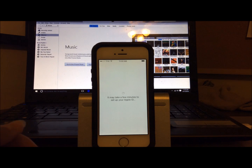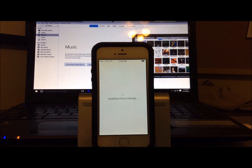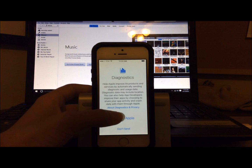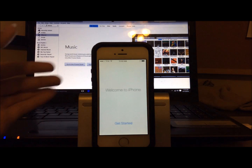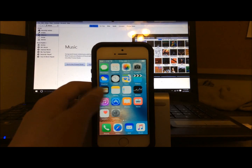It does not update the software, I believe, unless it is a major update, or unless you restore from a backup. In this process, as you can see, I selected set up as new iPhone instead of restore. If I were to restore from a backup from maybe iOS 8, it probably would have updated. Go ahead and toggle Siri, and these don't really matter at all. So here we go. As you can see, back to stock, the fresh iOS.